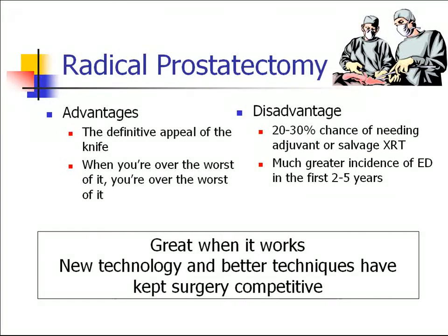We don't quite have the same advantage. The disadvantage of surgery is that something like 20 or 30% of patients will end up needing to have adjuvant or salvage radiation therapy, so that some of the advantages of surgery are erased for a significant proportion of patients. And I think there's a much greater incidence of erectile dysfunction, certainly in the first few years. Now, whether they're different in the long run, I think, is another question.